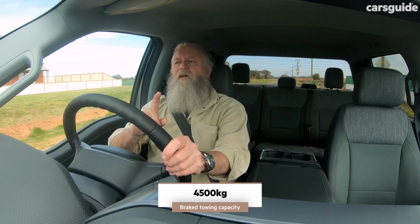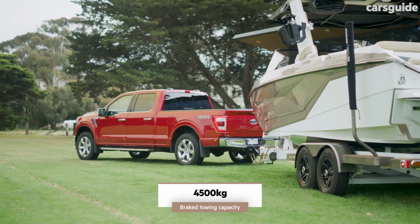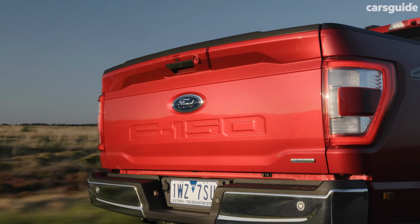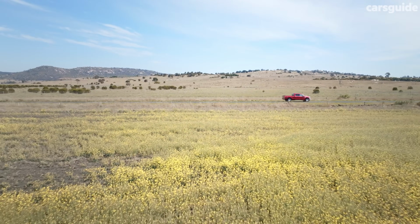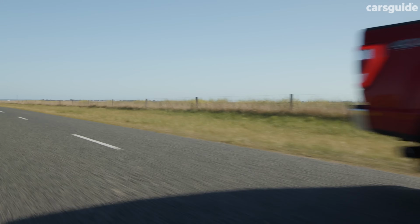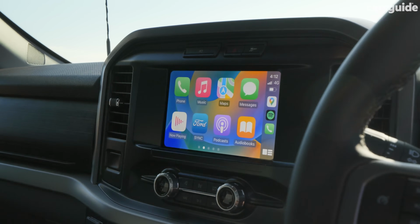And when you're towing, particularly on a damp road or even a dry road, and if you're towing a big load, that's going to be a major, major bonus. So I think the Lariat, if you're going to tow big loads, is probably the one to go for. But I do like the XLT. I think the screen's a bit small. I'd prefer the big screen from the Lariat.